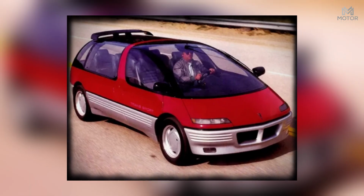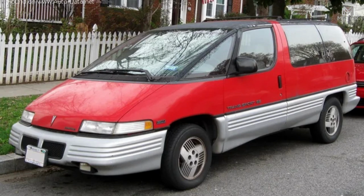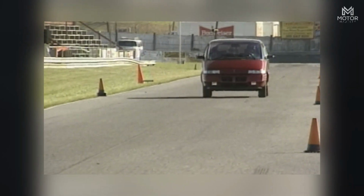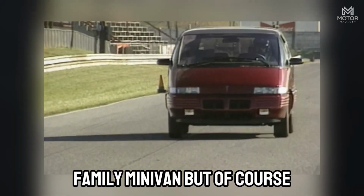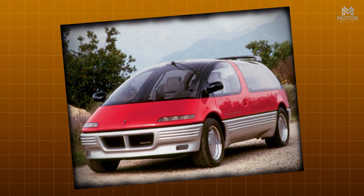Pontiac was not done surprising people. After showing off the sporty and futuristic Pursuit, they turned their attention to something totally different, the family minivan. But of course, Pontiac did not just make any boring box on wheels.